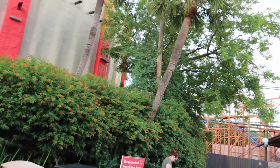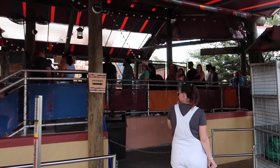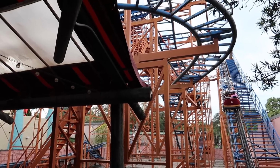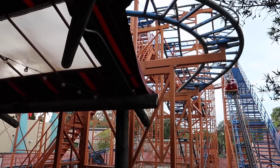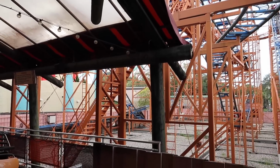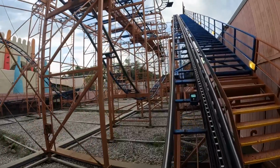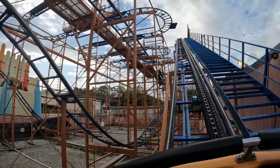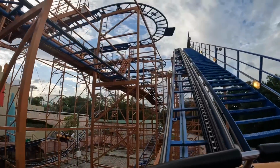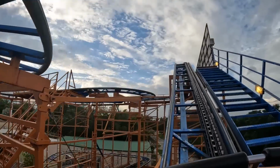And here's Sand Serpent. I don't think there's anything in particular about this that's super extraordinary, but we're riding it. So we're getting pretty close to riding the Sand Serpent. This is just a wild mouse coaster, so it's nothing particularly crazy, but I'm excited to do it and see what happens next in this area. Okay, whoa. We're riding the Sand Serpent. Oh my god, this is really taking us to the top very quickly.